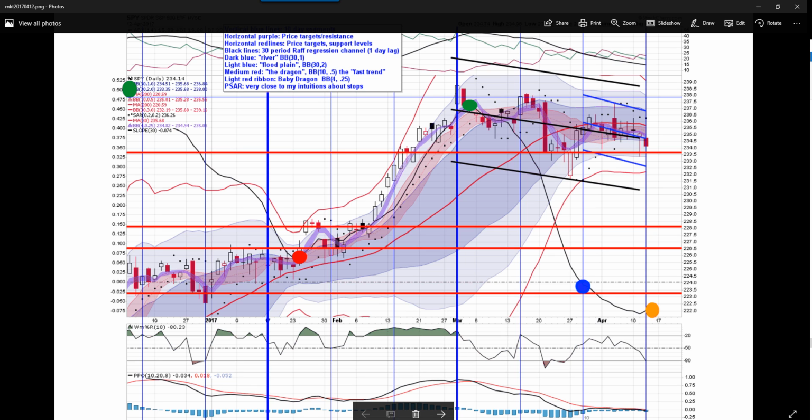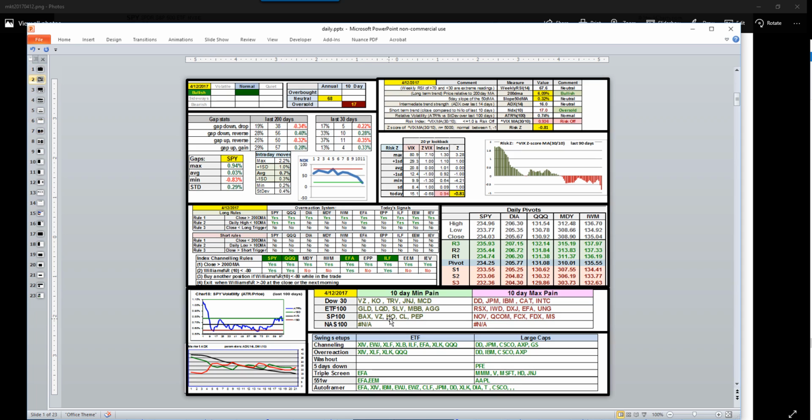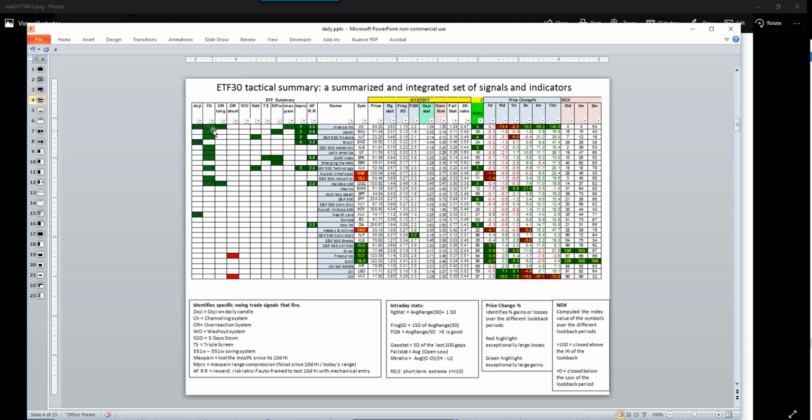Let's take a quick look at the daily charts. Lots of channelings, plenty of channeling overreactions, triple screens, and auto framers. Four good ones on the auto framer and the Dow 30. And again, a lot of channeling to choose from. In the ETF 30, lots of channeling, plenty of auto framers set up, and some good RSI2 values.